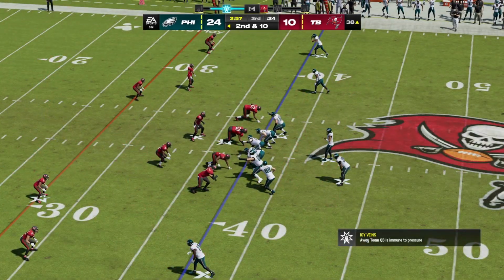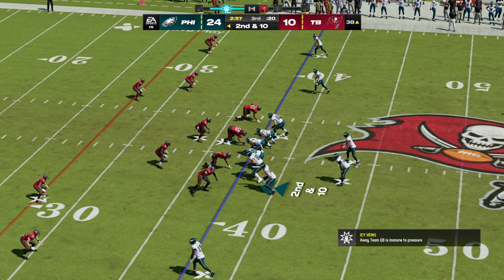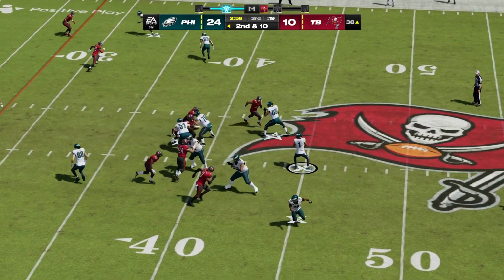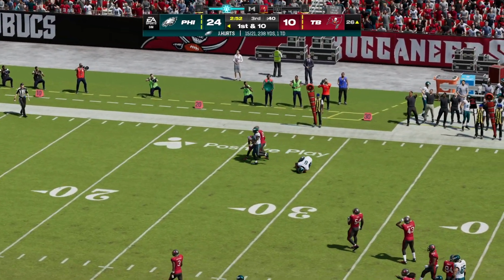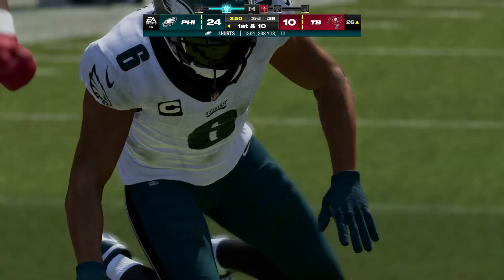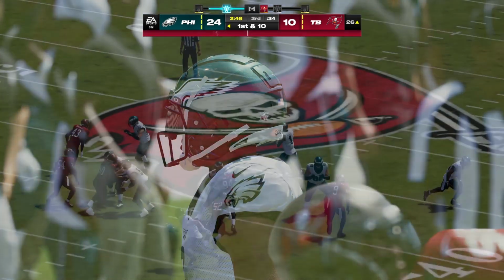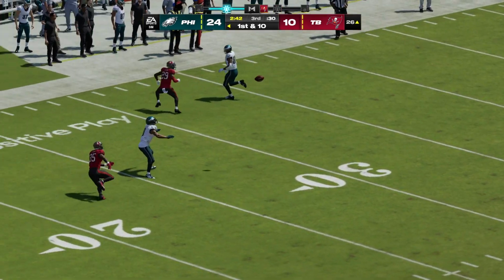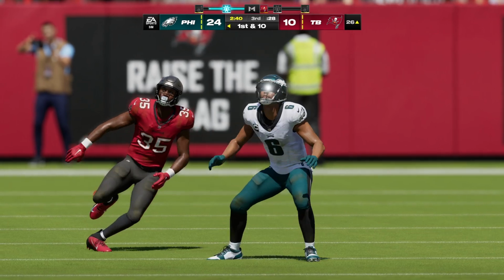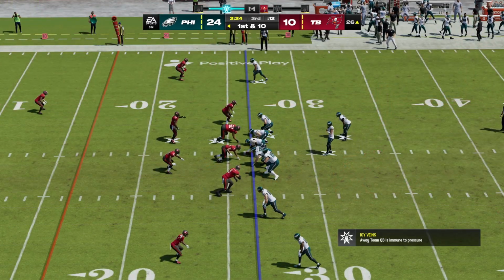The 2nd and 10 now as we roll along in the third quarter from Tampa. Hurts. He's got Smith here. And this is going to lead to another first down as the tackle's made at the Bucs 26. Give them 11 yards that time and a new set of downs. To win any route, you've got to break down the defender, and that's exactly what happened here on this really nicely executed curl route.